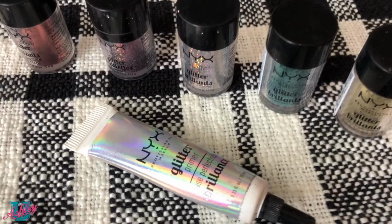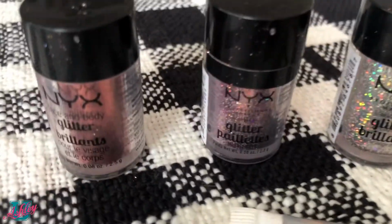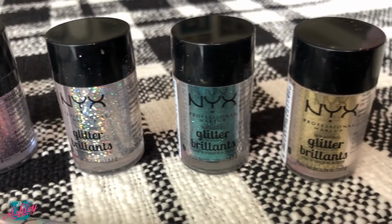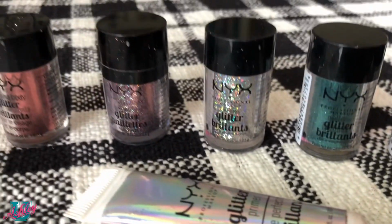Now, this next makeup product I used for a year straight every time I did my makeup. I think I love it about as much as I love lashes, and that's NYX Glitter Brilliance, or any kind of glitter for that matter, but this is my favorite, and it's so amazing. And all you need is the little glitter primer. Both these items are only $6.50, so it's not gonna break the bank, but it can really add to your look. I'm wearing it today because I decided to be fun, and I just love it so much.